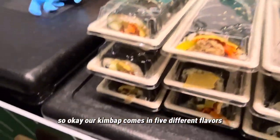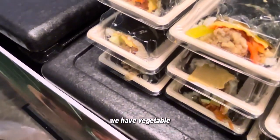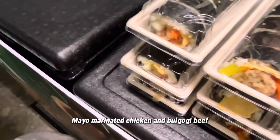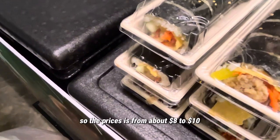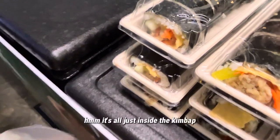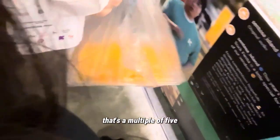So okay, our kimbap comes in 5 different flavors. We have vegetable, egg roll, tuna mayo, marinated chicken, and bulgogi beef. So the prices is from about $8 to $10 depending on the flavor. Okay, so this is like the kimbap. Then I'm trying to look for something that's like multiple of 5.